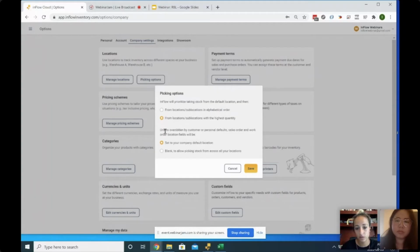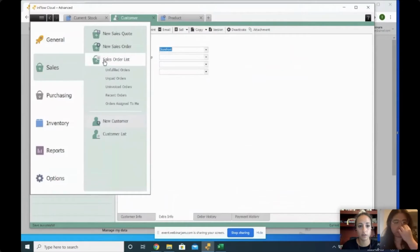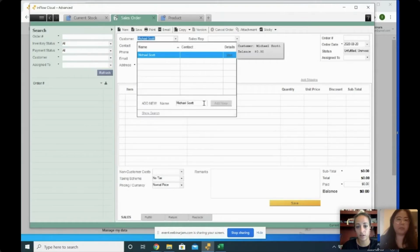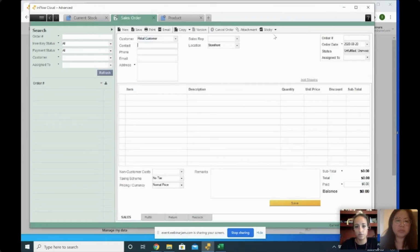The other thing you can do, as written here, unless there's a customer or personal default setting, for sales orders, what do you want your location field to be set up as? For example, I'll show you what I mean. In the sales order, I have Michael Scott. Because I have a customer setting, it's going to be storefront automatically. But if I add a new retail customer, it's storefront because my storefront is my personal setting. The setting I'm showing you now is pretty much dictating this.